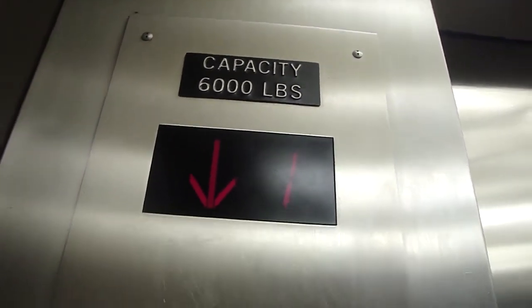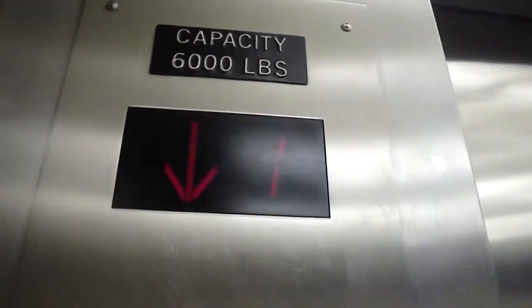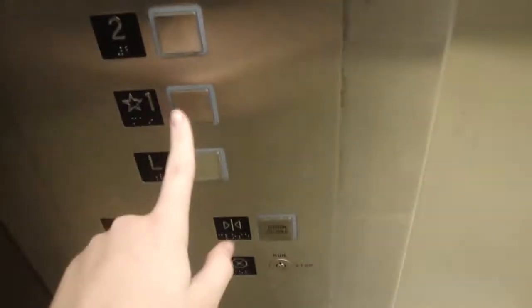If it stops here, I'm going to get out because I have to go up here anyway. The freight does not have inch line. Just so everybody knows, I was just on there. And they don't have a counter in here, but they have one in the freight. That's what I found interesting.